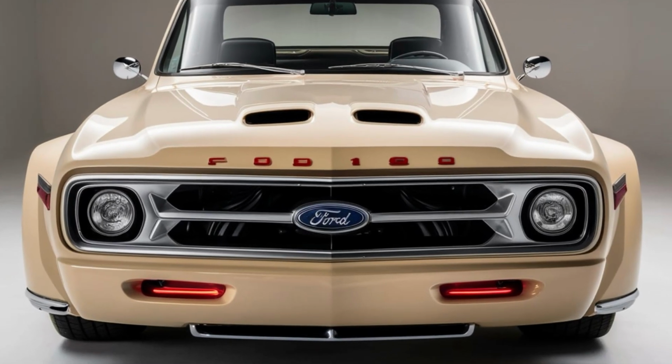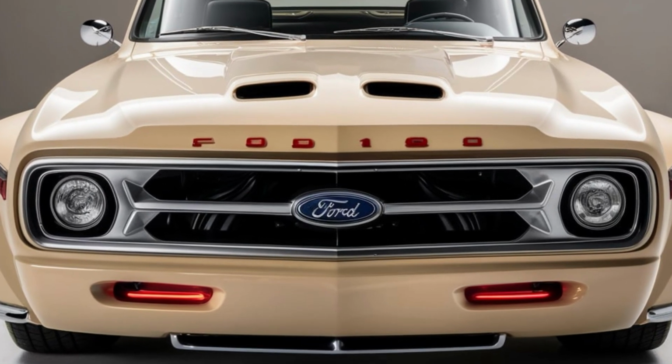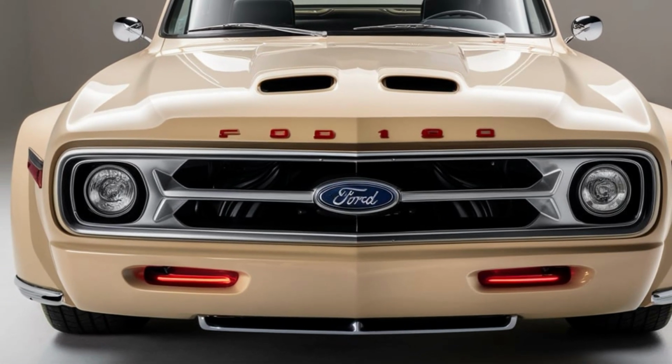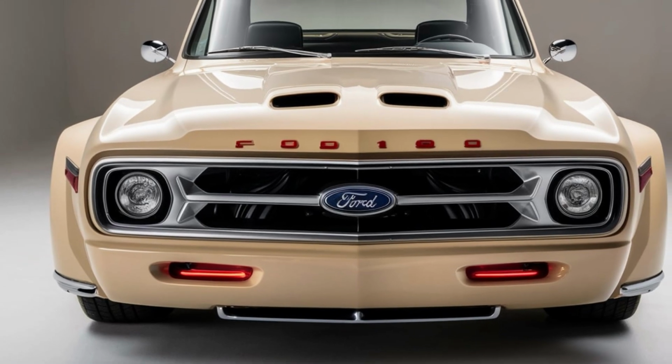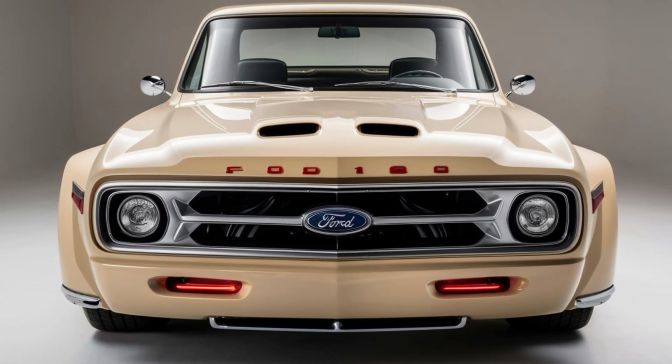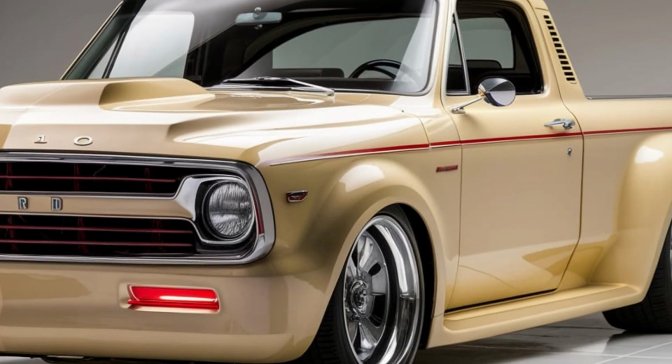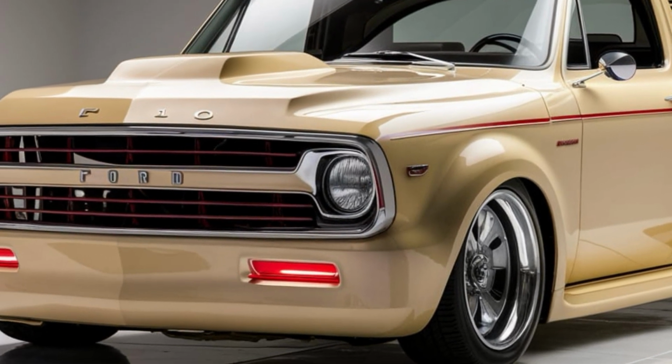Welcome to our comprehensive review of the Ford F-100, spanning from its classic 1970 model to the modern 2025 version. This iconic pickup truck has seen numerous transformations over the decades, each bringing something new to the table while retaining the essence that made it a favorite among truck enthusiasts.